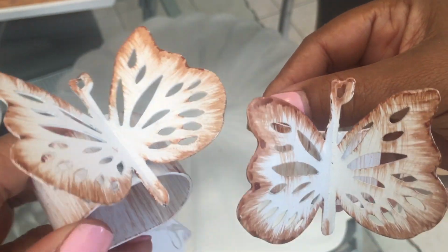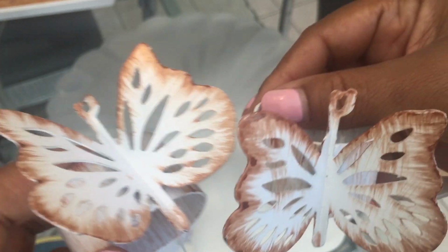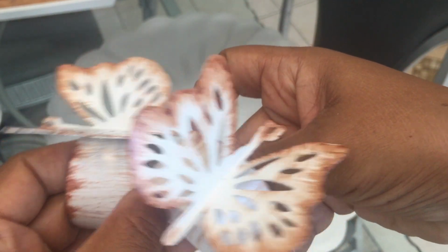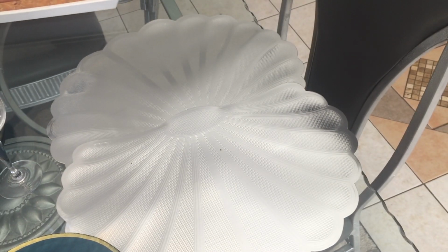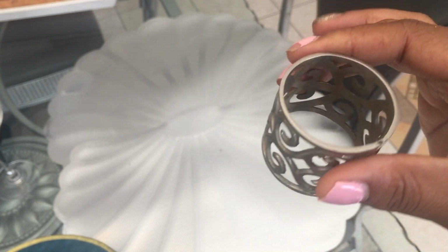I'm not sure if I wanna keep it this color or maybe do the wings a different color on each. It's kind of a summery thing that I'm gonna do with them, but I can't wait, I absolutely love them. I also got these other napkin rings from Value Village as well.